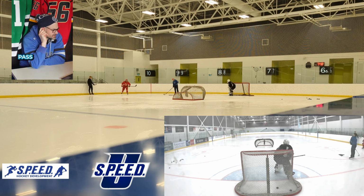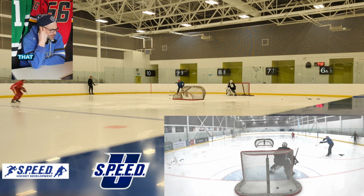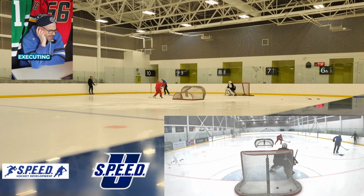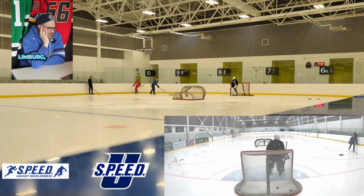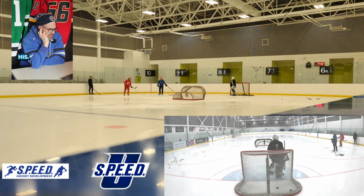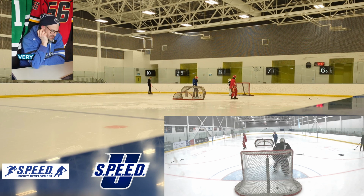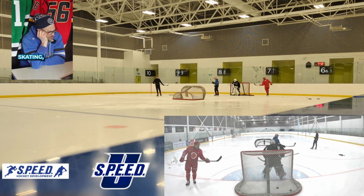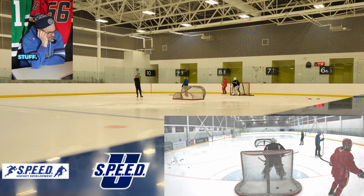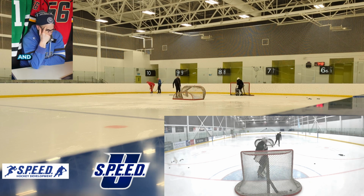He's actually executing this extremely, extremely well. If you know Lomberg, you know that skating is one of his absolute weapons. He's a dynamic, explosive skater, very agile, very quick, gets in on the forecheck, uses that skating, protects the puck along the walls and stuff. His skating is excellent. He's got unbelievable hands and shot too, but unfortunately that hasn't been his role. He hasn't been able to get into that kind of top six type of role.